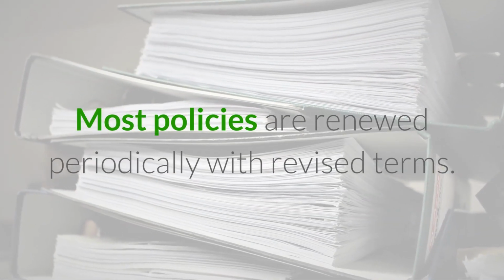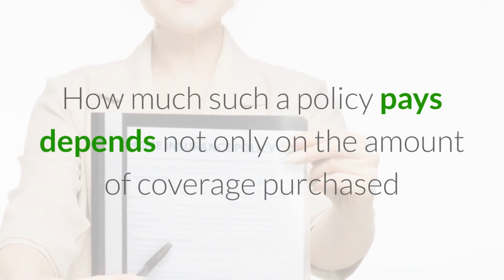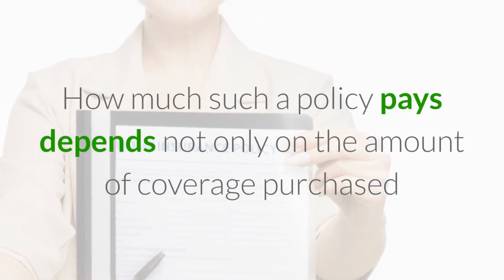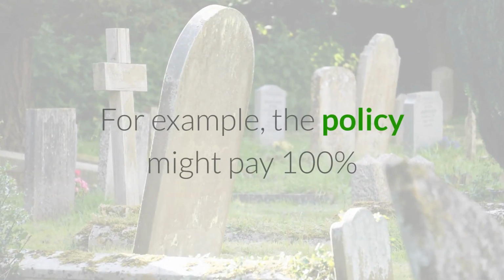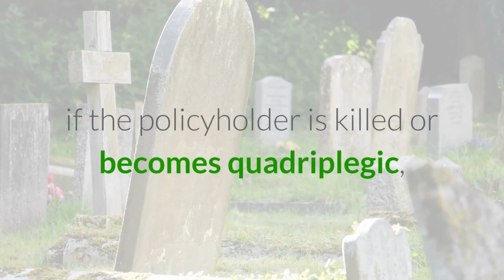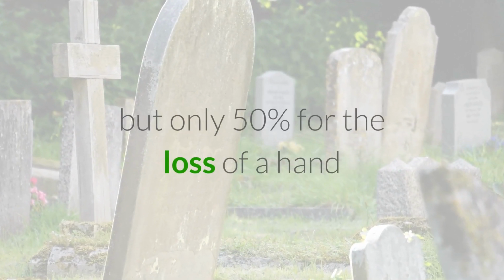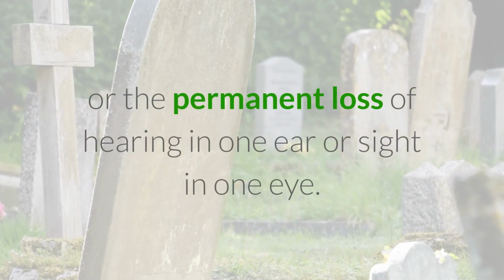Most policies are renewed periodically with revised terms. How much such a policy pays depends not only on the amount of coverage purchased but also on the type of claim filed. For example, the policy might pay 100% if the policyholder is killed or becomes quadriplegic, but only 50% for the loss of a hand or the permanent loss of hearing in one ear or sight in one eye.